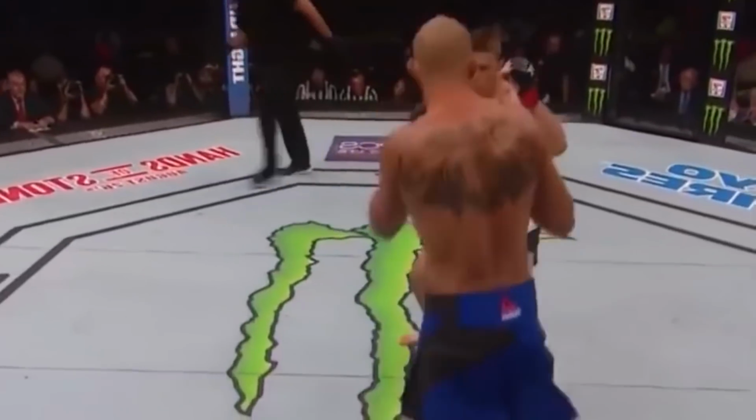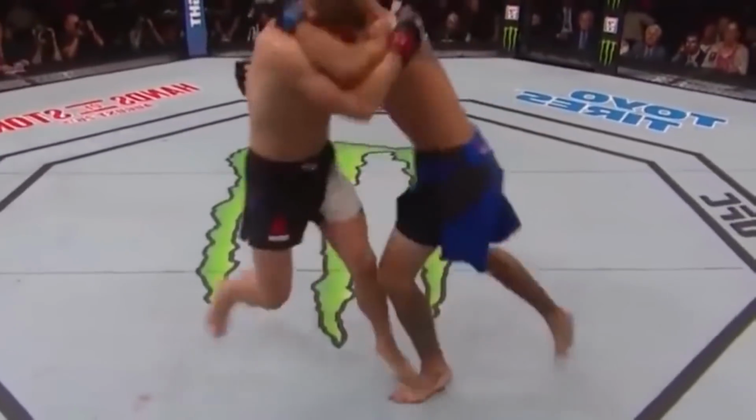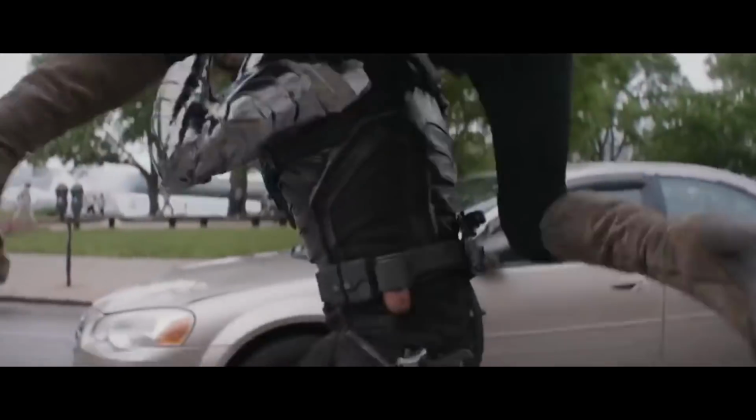Let me just say that this is not really that long of a combination, but it has to be one of the best setup combinations I have ever seen. Almost like it was choreographed for a movie. This was the fight between Donald Cowboy Cerrone and Rick Story, and Cerrone is the master here.